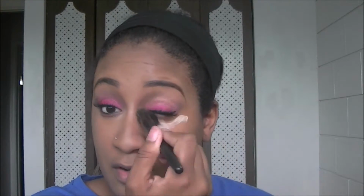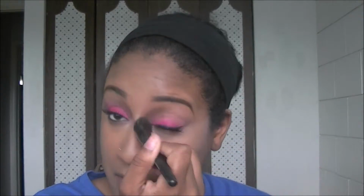Normally I put the concealer first under my eye, and I blend it. You blend it out so you won't have any harsh lines. Okay, and then next, well actually I normally put my foundation on first, but I'm going to put my foundation on next.